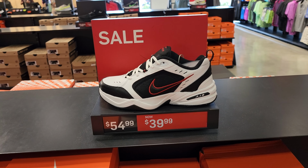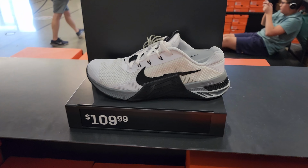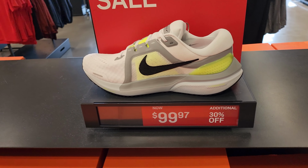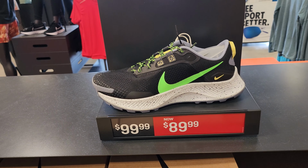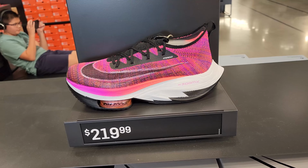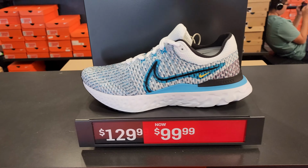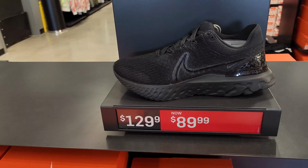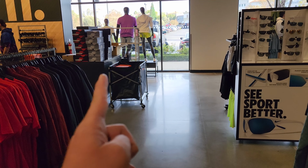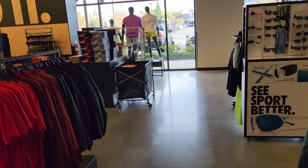Do got some Air Monarch 4s. I don't know why I said the whole name like that. Metcon 7s. Vomero 16s. That's a good price. Pegasus Trail 3s. Pegasus Trail 4s. Some Pegasus 37s. Alpha Fly Next Percents. Zoom Fly 4s. Infinity Run React Flyknits. Another one of those. And this is the last pair right here. Then look, bulk buyer buying all those. Then they're gonna tell us they're doing something about resale. Come on now, dude, really?